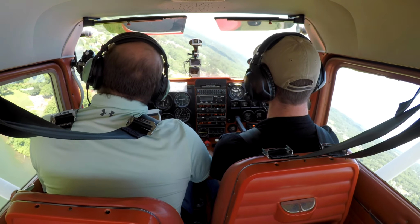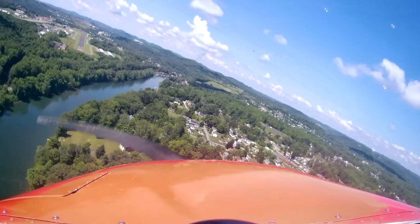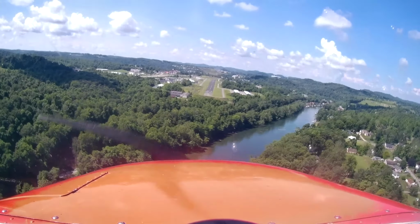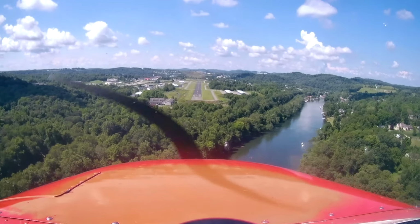Might have to modify and put the 1500 RPM on your downwind. Yeah. Possibly. So I see that I overshot the turn, so I'm not going to try to chase it back. I'm just going to let it come around. And let it come around, and you can slip or flaps or whatever you see necessary. I'm going to flap.